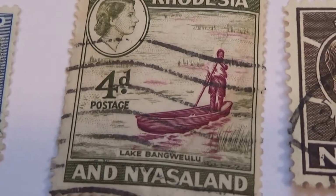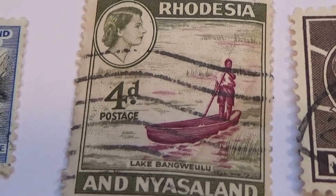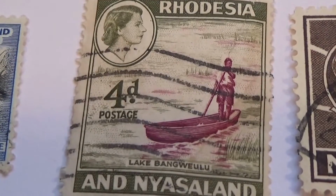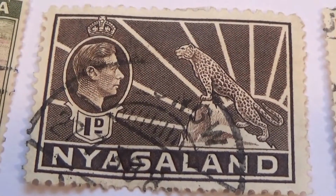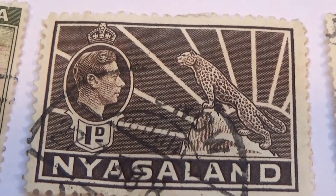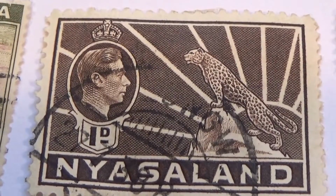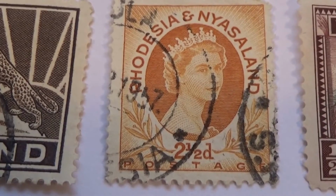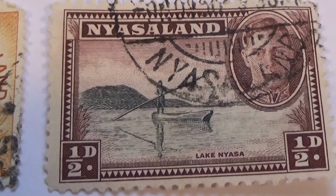Alright, then we have a 4D. Cool. Again, double printing, one for the green and white and one for the burgundy. Very nice. Ah, look at this 1D. Neat. Just different, isn't it? Really different looking. Okay, then a 2.5. And then a 1/2.